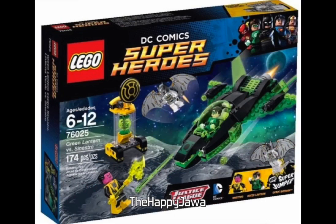Now on to DC. This is the big line for the Happy Jar, because it was a DC set review that started the channel. And I was hoping that I could do the same thing this year and get a big set. But I'm probably in the minority here, but they don't excite me too much. Of course, rather than just Batman, they're all Justice League to complement the new video game coming out, which looks pretty cool. But let's just get on with them.